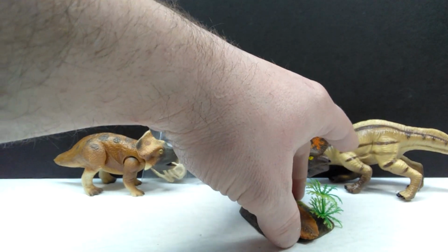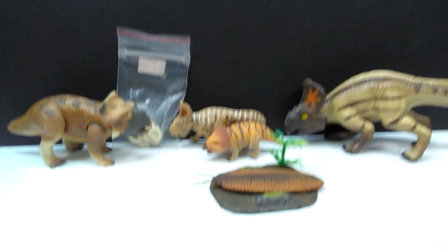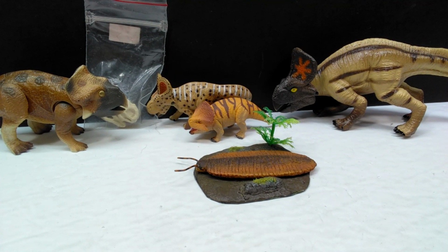Let me turn it around so you can get a better view of it right here. Look at that. That is absolutely awesome. Such a cool model, and I'm so psyched to officially have a Paleo Creatures model in my collection. It's, again, a line that I've been following for quite some time, and they produce some really cool dinosaur models and obviously other prehistoric creatures as well. And I've really wanted to get a hold of one for a while.